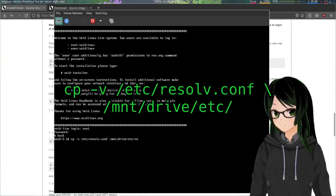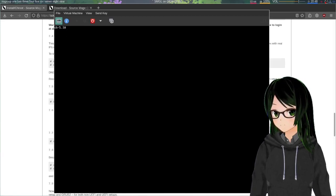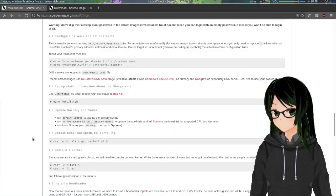cp -v /etc/resolv.conf /mnt/drive/etc/. You actually don't even need to put resolv.conf at the end, so yeah, that just copies over your presumably working resolv.conf from the live environment over to this new install. That is the quick and dirty way of doing that.